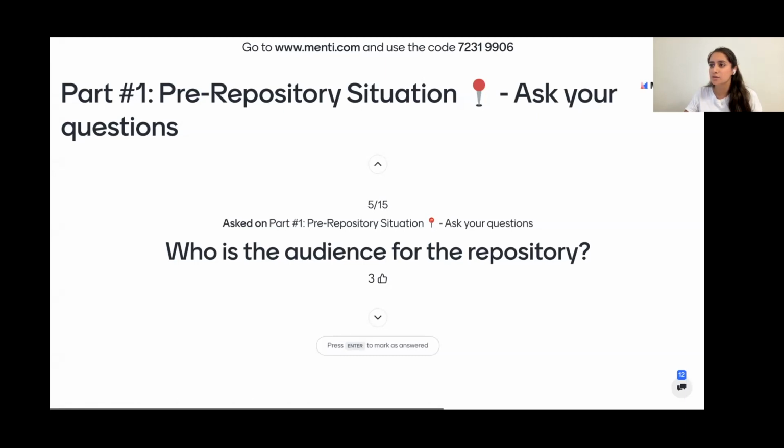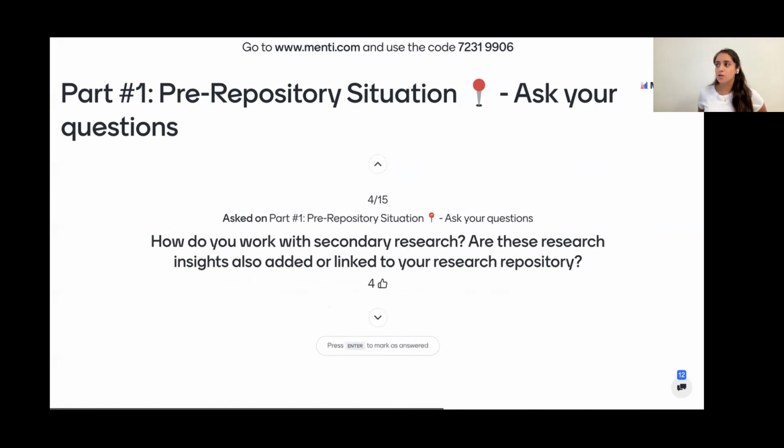Okay, so maybe we take this one. How do you work with secondary research? Are these research insights also added or linked to your research repository? Do you want to? Yeah. So secondary research, how do we work with it? I would understand it as working with research data that you maybe already gathered in the past, or that is already available to your organization without conducting new research sessions.